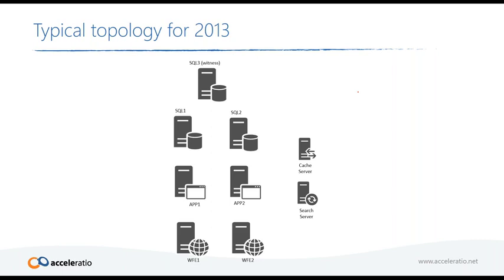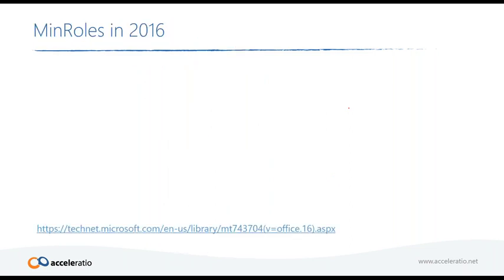This is how a typical 2013 configuration would look. In this scenario, I have a SQL cluster up here with 3 SQL servers, and then I have 2 application servers and 2 web front-end servers. And I have some back-end servers like a caching server and search server in the background.